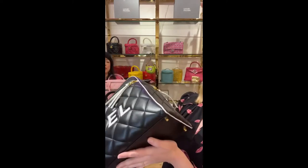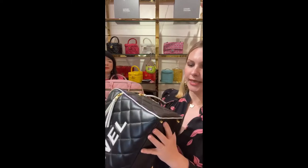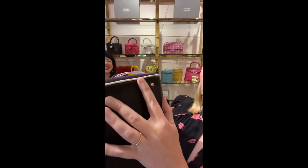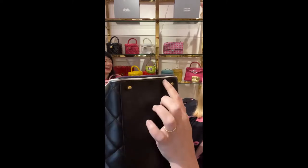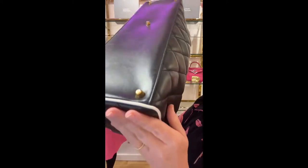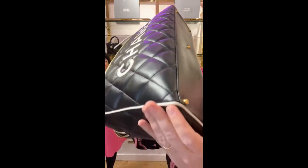So 3-series, that's 94 to 96. And in terms of corners, as you can see, there is minimal wear to the corners, so maybe just a little bit here on the white parts. But overall, I would say the wear is non-substantial.